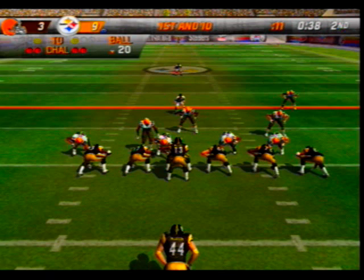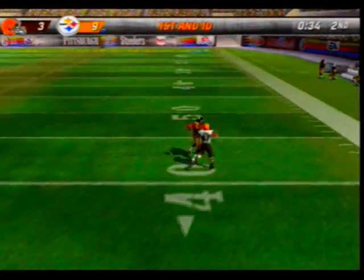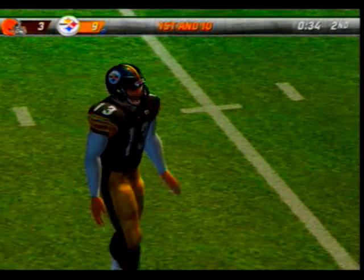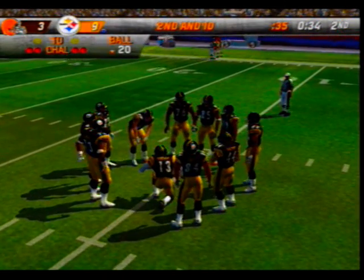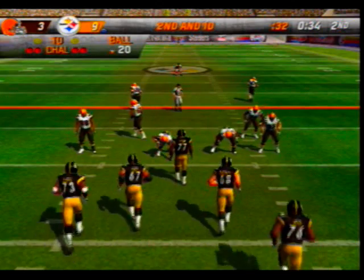The Browns come out in a 4-3. The rush is on. Throws this one off balance. Nearly picked off. He was in the right place at the right time, and that saved them from giving up a lot of yardage. Second and 10. Ball on the 20-yard line.